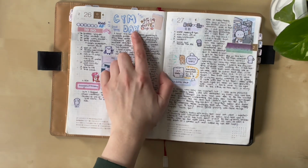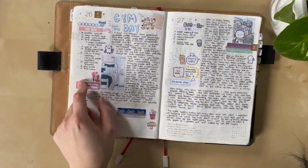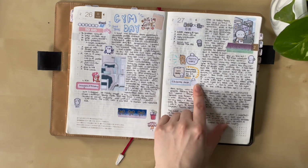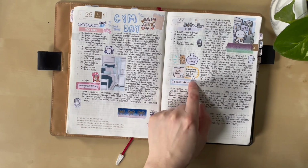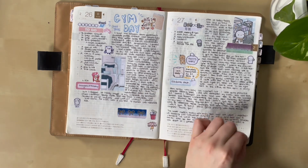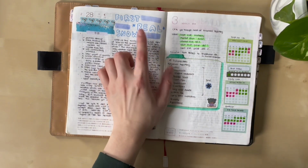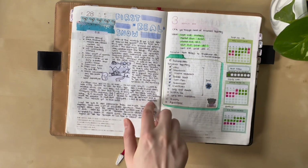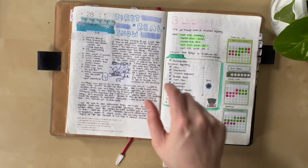I had another gym day, and then we watched Guardians of the Galaxy 2. I gave it a 6.5 out of 10. It was all right. And then it was the SAG Awards, and Everything Everywhere All at Once won really big, so I jotted that down, and I was feeling happy this day. And then this day we had our first real snow. I think before this we had just a tiny dusting, but this was the first time snow actually fell and stuck on the ground.